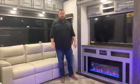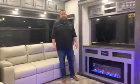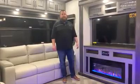And today we're at our audit facility. I wanted to give you a sneak peek on the all-new Big Country. Wanted to go over some of the new interior changes, and also we're in our new 3702 FB. This is a new front bath floor plan. It's a bath and a half.